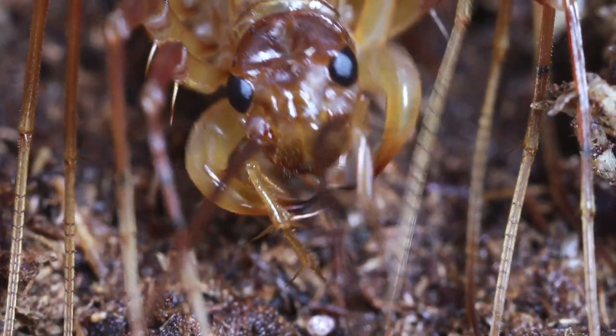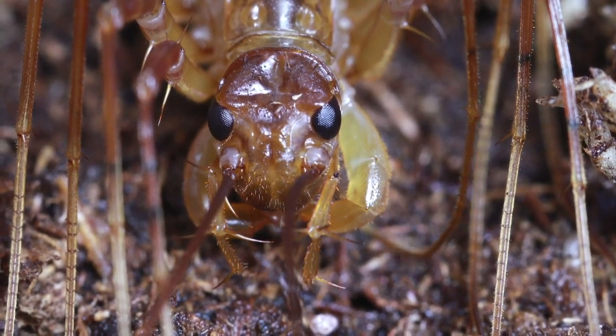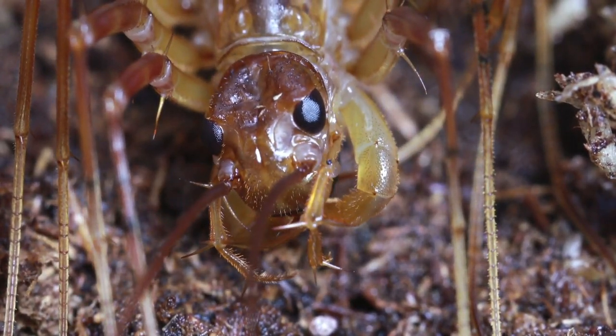Whoa, that cricket is gone. Look at him cleaning now. Look at him go. Look at those jaws. I'm so happy with this house centipede.